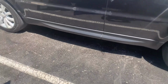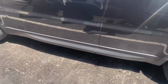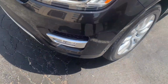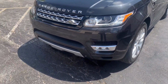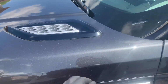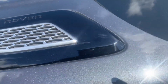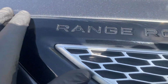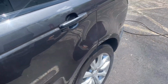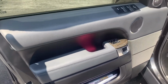Alright, guys, we just finished this up. Got this thing looking good. Threw the tire shine on there. Still got some parts to buff. He wants us to buff this little scratch out. You can see right here. Oh, there's another scratch along here. Got this all shined up, looking good.